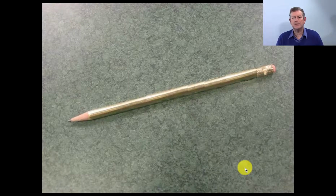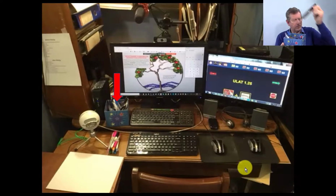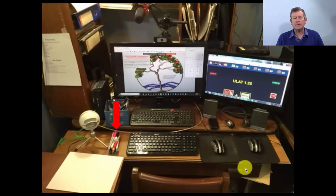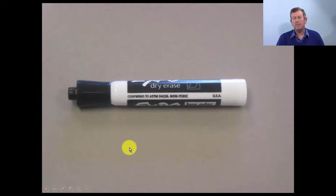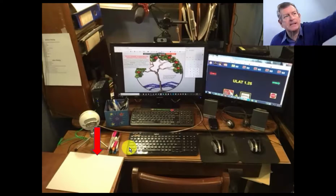Pencil, okay? And I also have a box with many, many pens. Here we have, this is a comb, we don't want this, but these are many pens. This is a pen. And here's a picture, as you see, a picture of a pen. Okay, I have pens in my office. And I also have markers, many markers. All right, and here are the markers right here, as you see the arrow, and here is a marker.